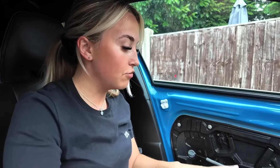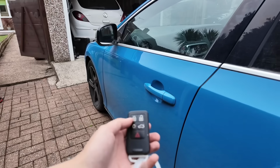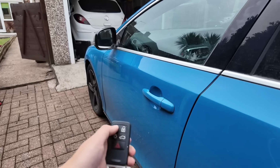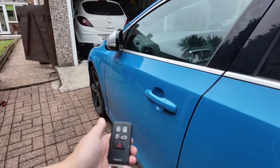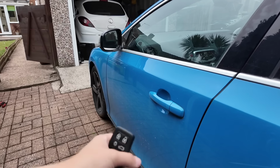I don't need to mess around with a screwdriver trying to get the latch back on the hook blind through this tiny little hole here. So that's perfect. So all we need to do actually is lube the lock up. Sounds a bit sus, doesn't it? Right, I'm just testing before I jump to conclusions. So it's locked. Unlocked.